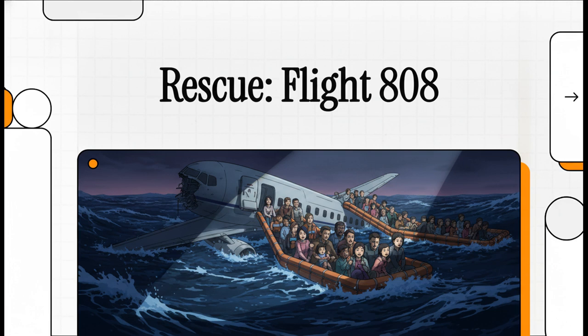In today's Explainer, we're going to break down the sheer tactical brilliance and the split-second decision-making that turned an absolute nightmare scenario into a literal masterclass in crisis response. We are looking at the anatomy of a water rescue.